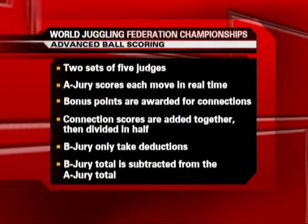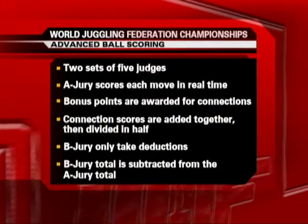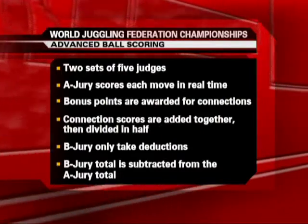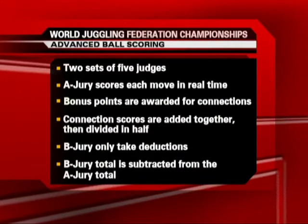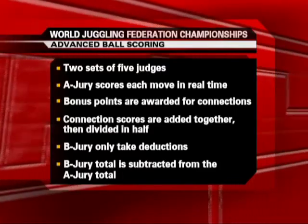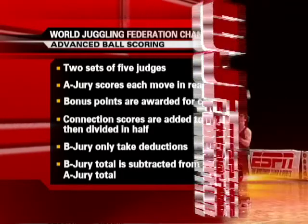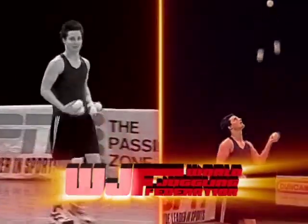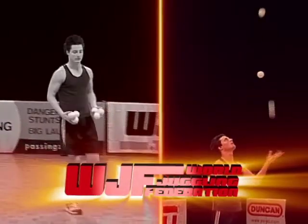The total score from the B jury is deducted from the A jury score to get the competitor's final score. Now, there is no upper limit to the score a competitor can achieve. They're only restricted by time, endurance, and skill, which is why we've never seen a competitor score higher than a 10. But in theory, it is possible. Starting off the competition will be Chris Ciappini when the 2005 World Juggling Federation Championships continues.